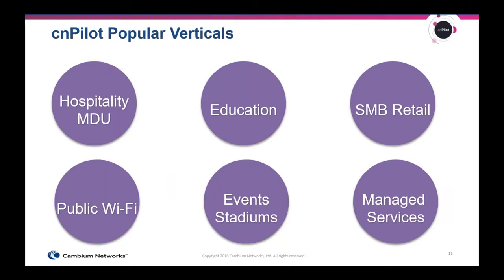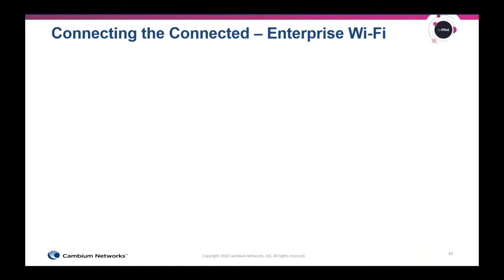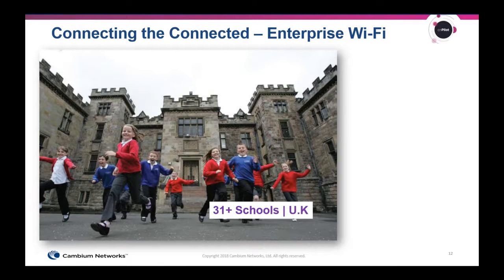So in the years that we've been there, we've expanded across the board to hospitality, education, retail, public Wi-Fi, events, and managed services. And so the next little bit, I'll just go through a quick tour of the different ways we've grown. One of our earliest deployments last year was in schools, where we've now expanded to over 31 schools in the UK. And that's just one sample point. In the US, in Wisconsin, we've got the Plymouth School District that is now entirely on cnPilot Wi-Fi.